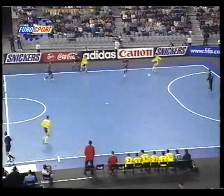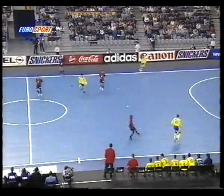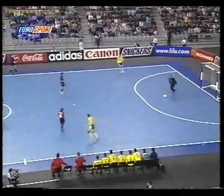Well, Moskalyuk is the top goal scorer for the Ukraine. He has to be watched very closely, number 9. That's him coming back there.